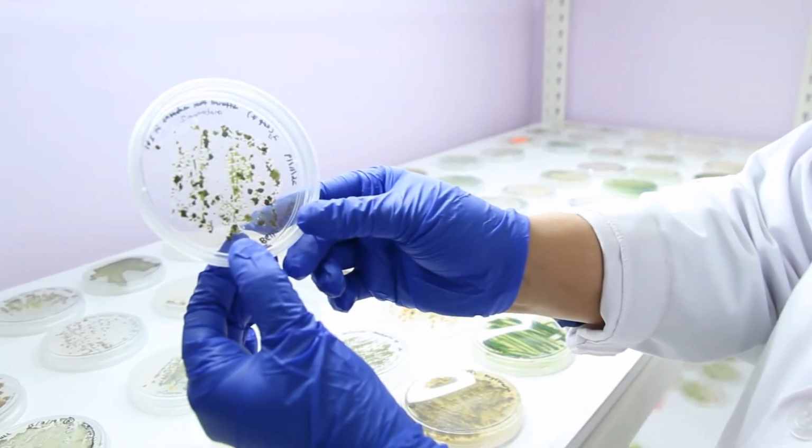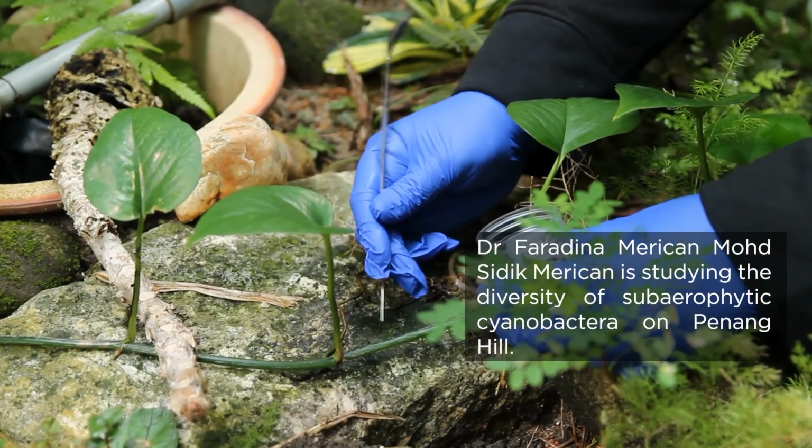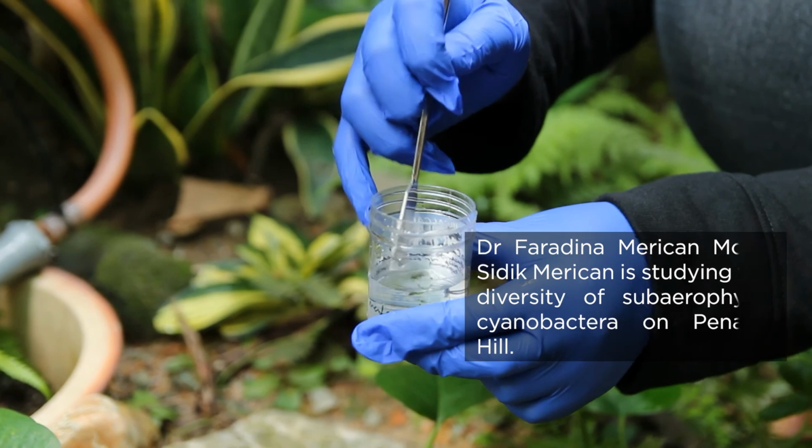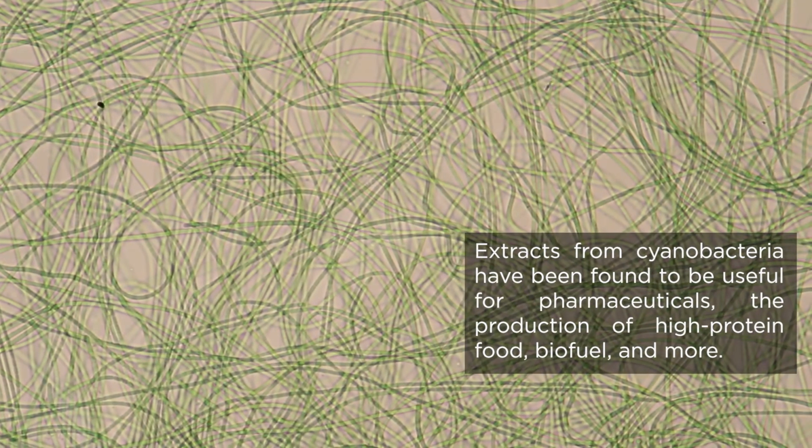So my main interest is on microalgae, particularly on cyanobacteria. What our group is working on is looking into the diversity of this group. Penang Hill offers that reservoir of cyanobacteria that we believe is different from what we find elsewhere.